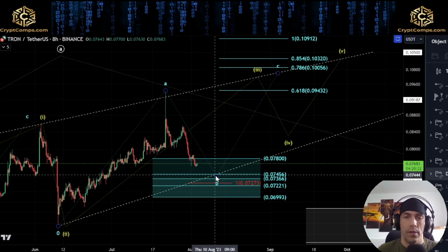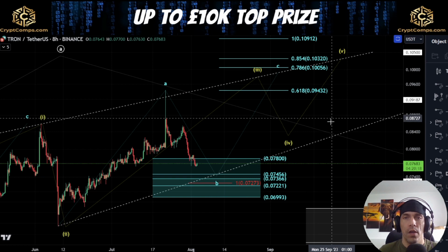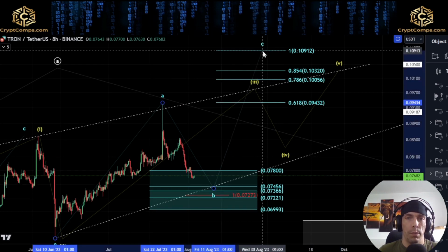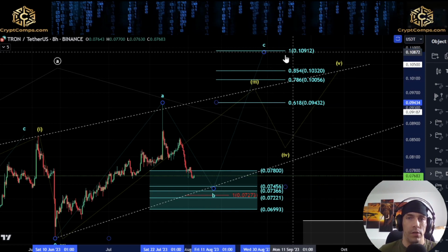And if we did have to, say, come down into this golden pocket area here, which would be the 7456, what we could see is this C wave look to play to the upside, and then depending on how deep we come here, this would adjust this C wave target.